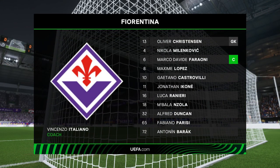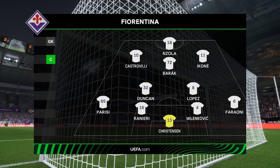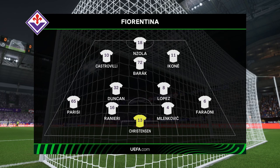And a look at the lineup for Fiorentina. Well, I think they have a nice balance to their team. A solid back four, two holding midfielders, three creative players in advance of them, and a mobile centre forward. It's a good team.